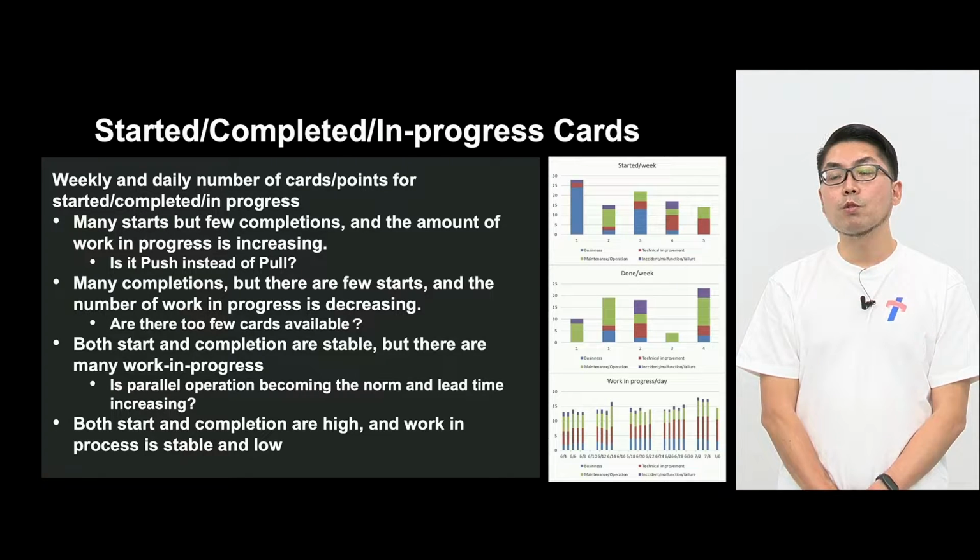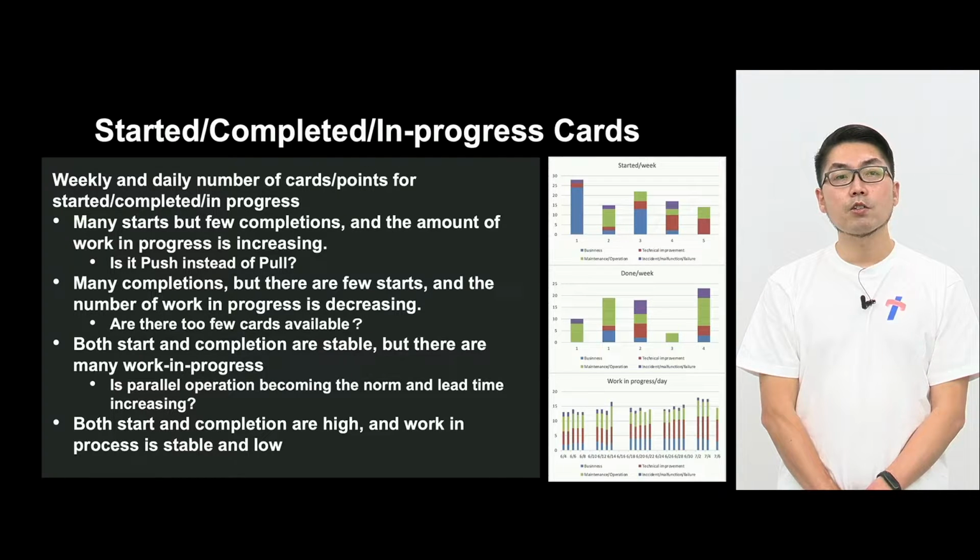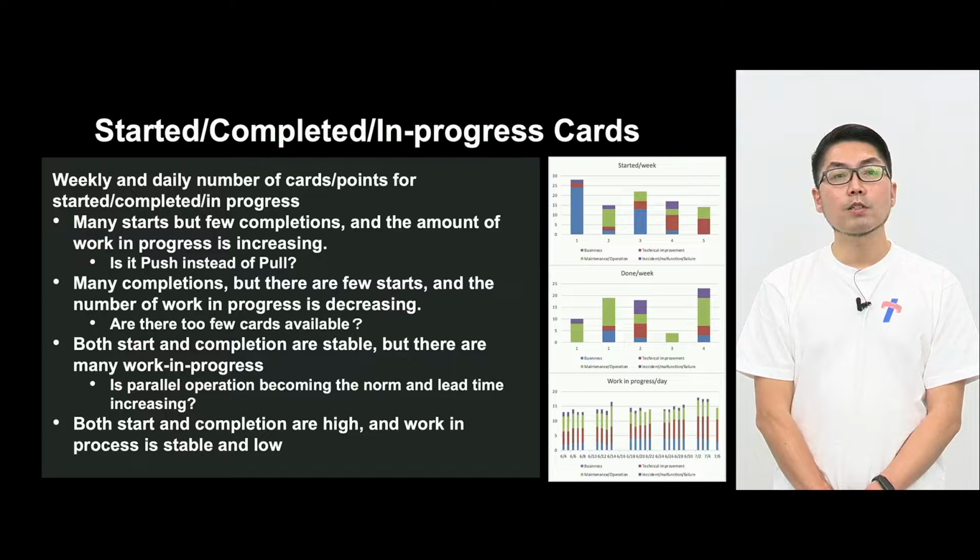Started, completed, in progress, cards and points, we are tracking on a regular basis. Here, there are some sample graphs on the right-hand side. The top two are tracked every week. So for each category, we are tracking how many tasks were completed. This is for a 5 week period. And you can see whether it's increasing or decreasing, whether the breakdown is changing over time. So you can get a lot of ideas from this.